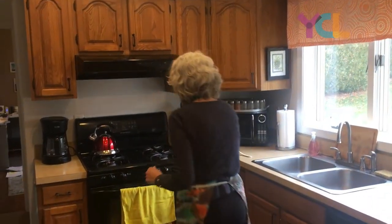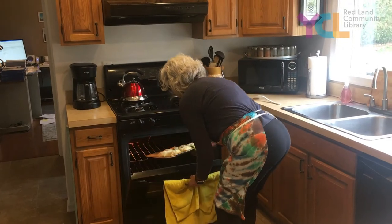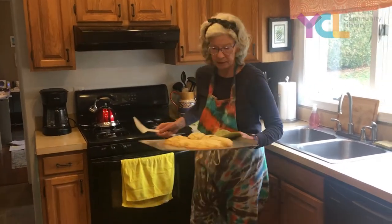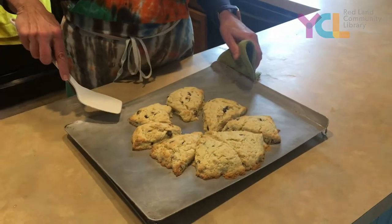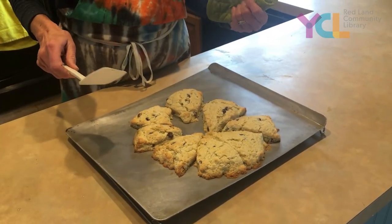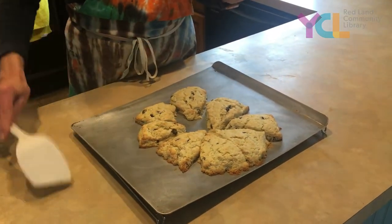Okay, my 12 minute timer just went off, so let's see what they look like. They smell delicious. And, oh, here they are. Let me bring them over. Oh, they look pretty good too, don't they? They're too hot to eat right now, so once they cool off a bit, I'll probably make myself a cup of tea and have a scone, a chocolate chip orange scone.